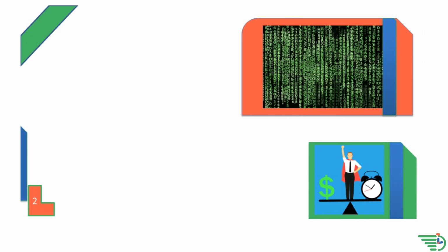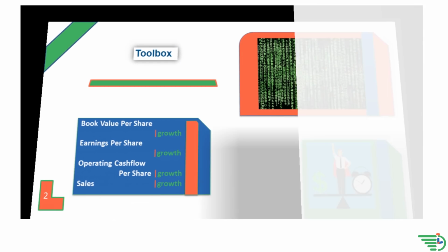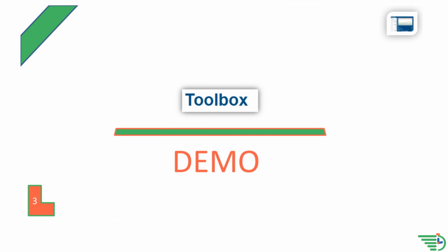Today we're going to cover the Rule 1 Numbers tab. Rule 1 numbers are the metrics that Phil Town uses that are key to help identify great companies. They are broken down into the following categories: book value per share growth, earnings per share growth, operating cash flow growth, and sales growth. The Toolbox is a great tool to catalog these data points. So without further ado, let's get into the demo.